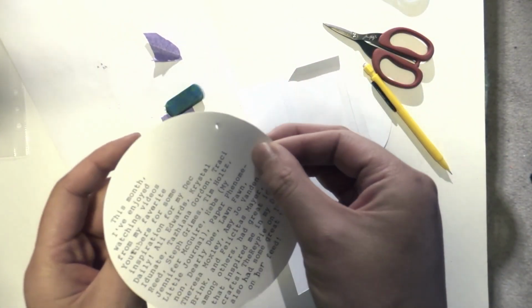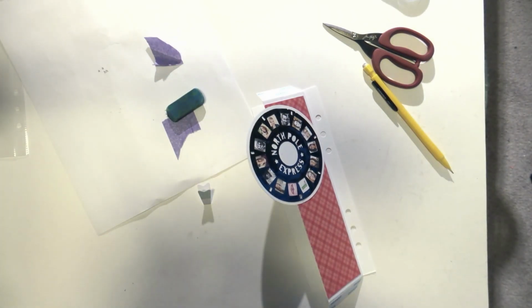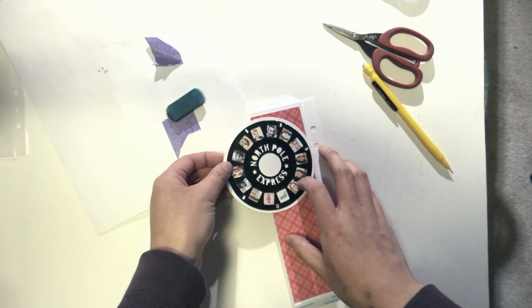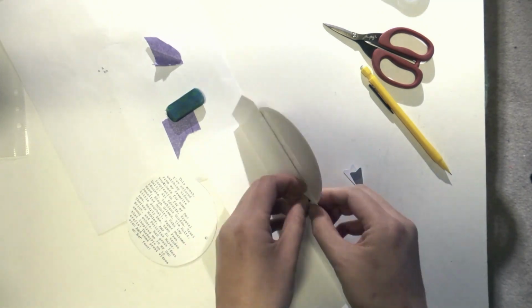So here I'm backing my journaling onto a piece of pattern paper so that when this swivels out, if you happen to look at it from the back, it doesn't look plain. And here I'm just going to match up my circles and put the brad in.